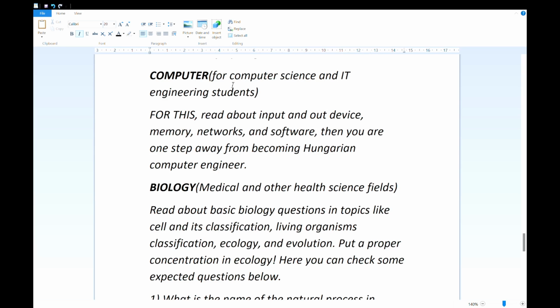Just check about input and output devices, as I wrote here, and then check memory. Check everything about RAM, random access memory, and ROM, read only memory. Check about volatile and non-volatile memory, and then check about networks and computer software. Then I believe you are one step away from becoming a Hungarian computer engineer, or I can say a computer engineer in Europe. So just try it, and I believe you will be the best very soon, I hope.